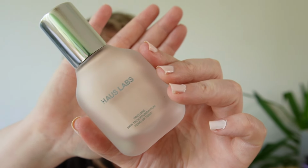I think one of the best shade matches in recent years that I've found is the Haus Labs Triclone Skin Tech, if we're talking higher end things. This is really, really pretty for me, and I really enjoy using this. It's in the shade 060 Fair Warm, which doesn't make any sense. Why is your pink toned foundation called warm? I don't get it. They're doing the MAC thing, I feel.